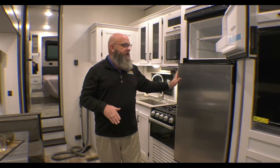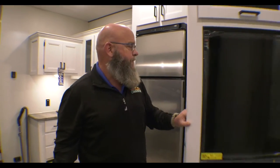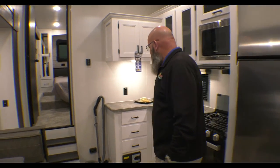So one of the things that we hear most common is people say, I need more storage, I need more storage. It's a really common theme that goes over and over. Take a look at this. Hidden right here is a big, huge food pantry right there. Plenty of room. You can store anything you want in there. Great place for your coffee pot, crock pot, air fryers, things like that. All hidden behind the television.